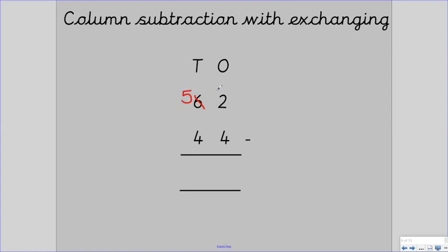And I'm going to add that 10 over here. So now, instead of 2 take away 4, I'm going to do 12 take away 4. 12 take away 4 is 8. And 5 take away 4 is 1.